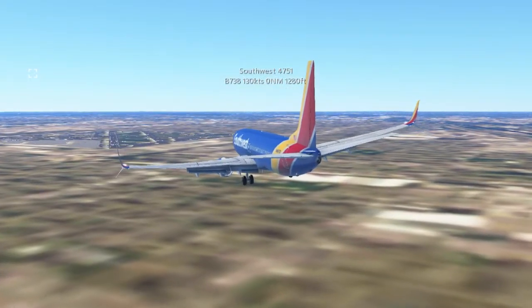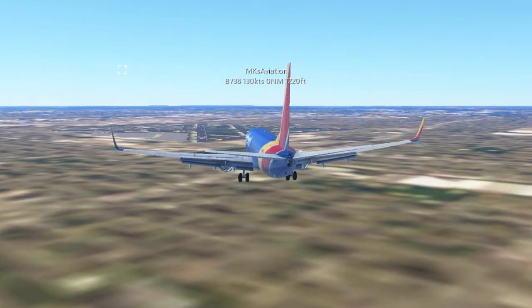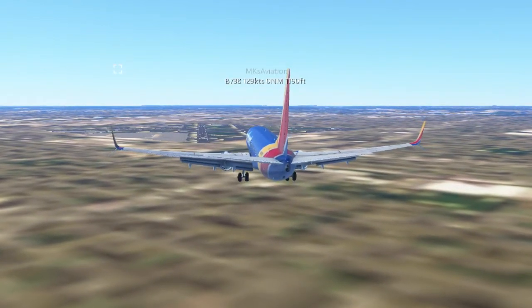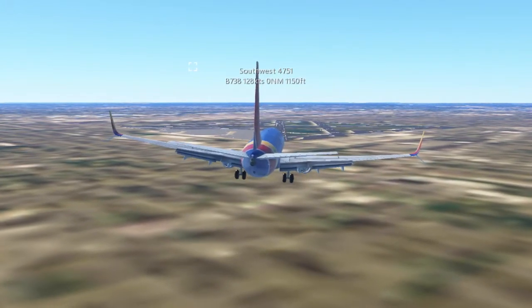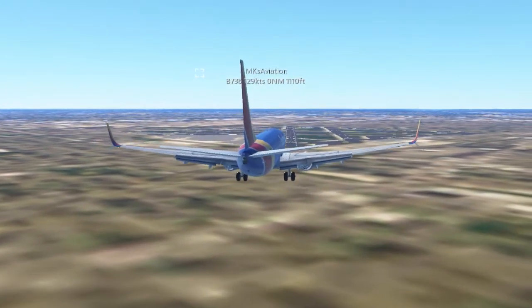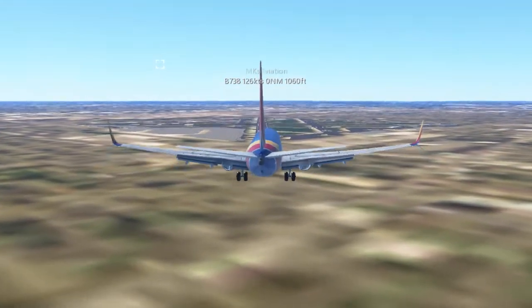So again, for some reason, I can't get half of these audio files to load. These are screen recorded from my phone, and then I upload them onto the computer. So for whatever reason, I can't get the audio for half of them.